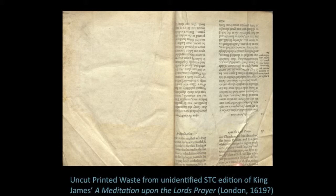The work in question, a meditation upon the Lord's Prayer, is attributed to King James I, the first edition being printed in 1619. I have looked at that edition online, and while I can find the corresponding text for page 73, it is found on page 124 and in a different font. In other words, this may be the only known fragment from what is a lost edition.